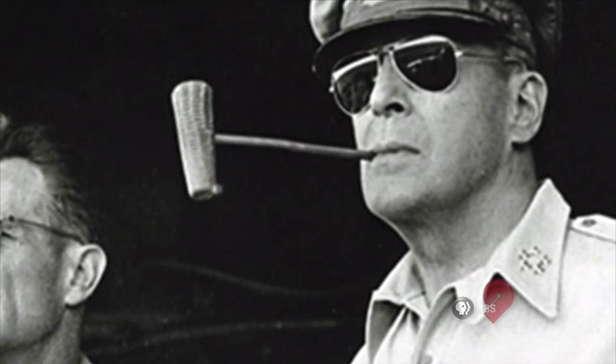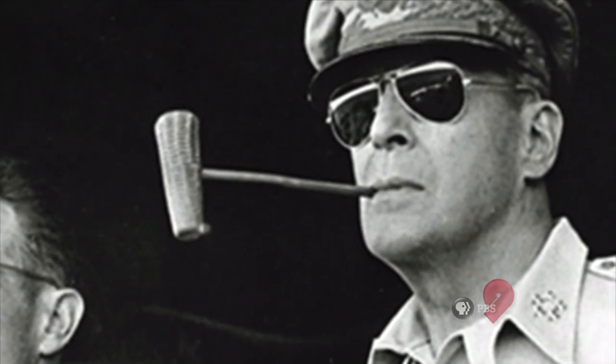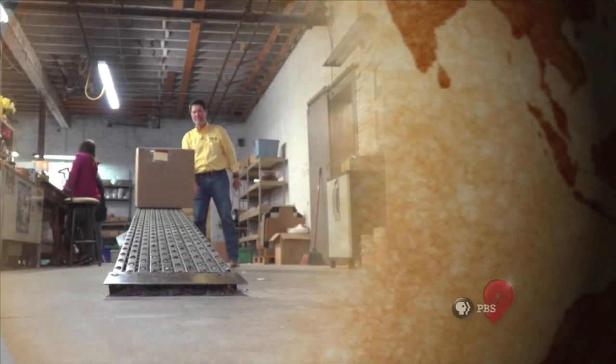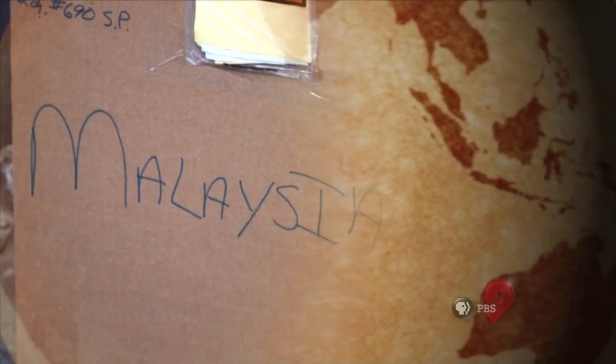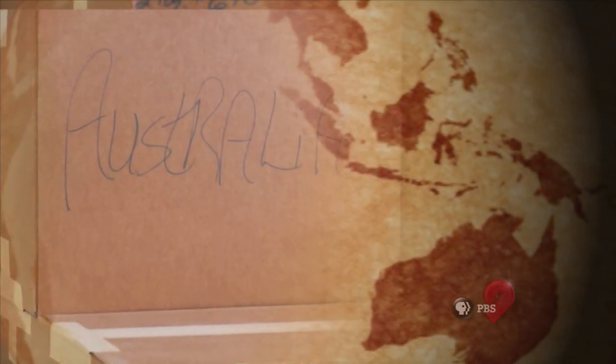That pipe is popular in Japan because General MacArthur, after World War II, was instrumental in keeping the emperor from being executed. So especially the older people in Japan have a fondness for MacArthur. We've shipped to Japan probably since World War II. And they aren't just big in Japan. Per year, this small factory hand makes and ships around 500,000 pipes all over the world.